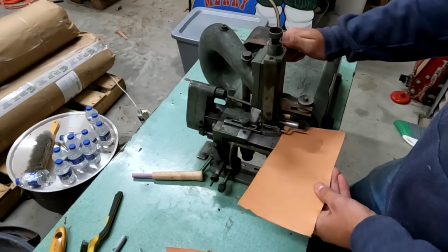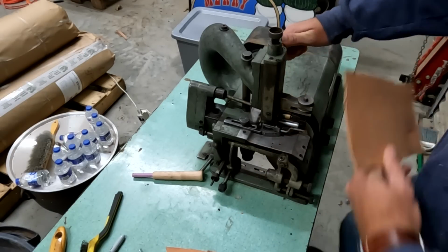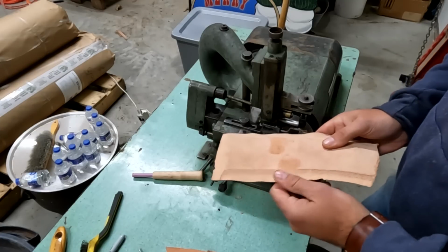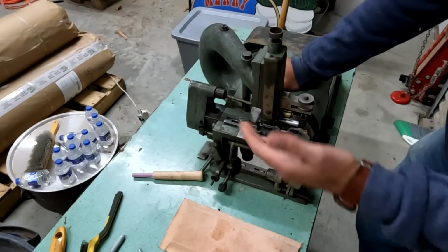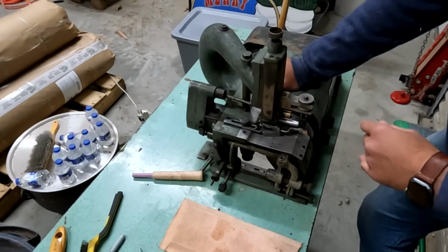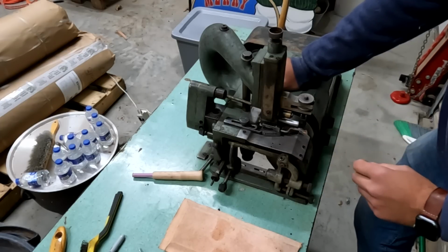It seems like the blade is still sharp, and it's doing a really good job. I've just got to learn how to adjust it a little bit, and it probably needs a good oiling. Now that it's kind of clean, I can go through there and oil parts that need to be oiled.